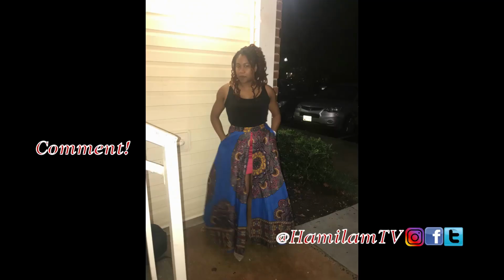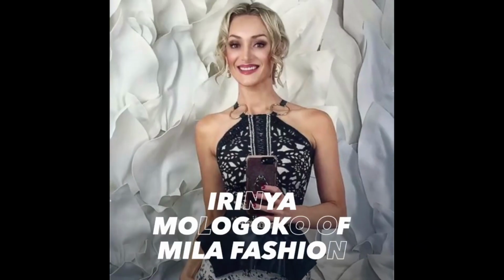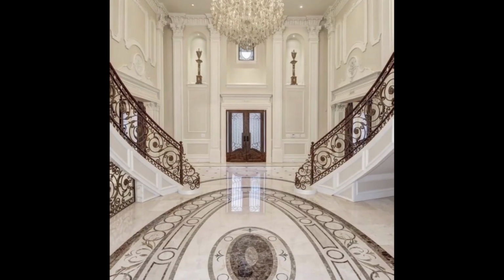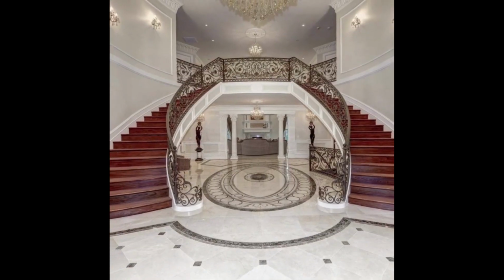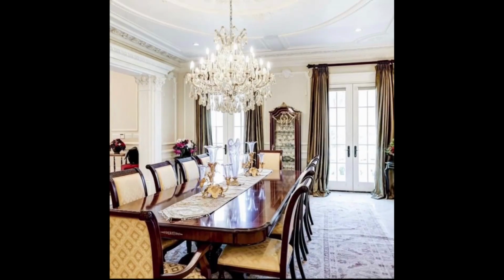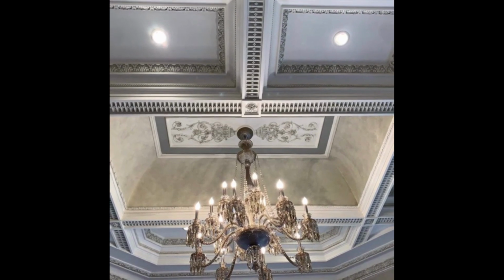So keeping in the theme, we're going to stay in Virginia to a beautiful private residence where Irina of Mila Fashion had a photo shoot at this gorgeous private residence for a magazine, and I will put a link to the photo shoot below, but enjoy the behind the scenes and the photos at this gorgeous private residence.